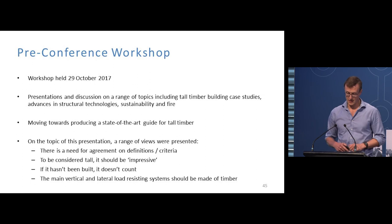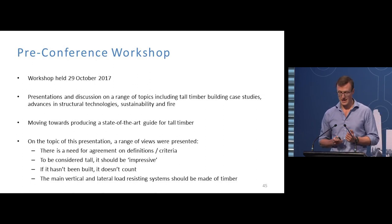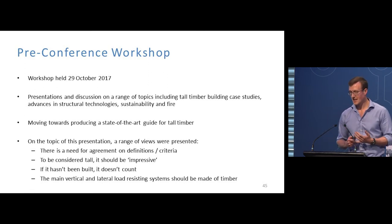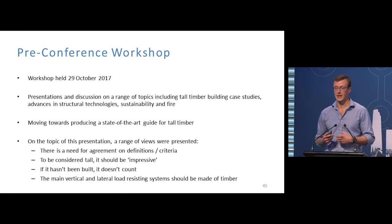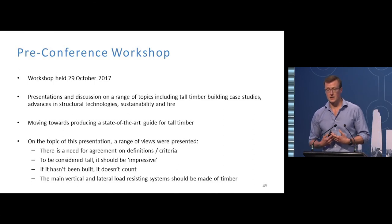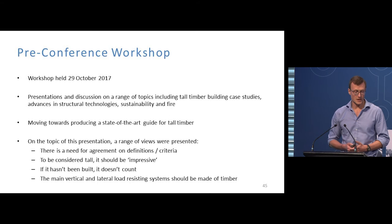On the topic of these definitions, people put forward various opinions, which I thought were great. None of them particularly conflicted with what I've presented today, I think it's fair to say, which is good. But some of the highlights for me, people agreed that there was a need for some clarity in terms of the definitions, particularly in terms of communicating designs to developers or clients. If you're telling them they're buying a timber building, it would be helpful if you really knew what that was.